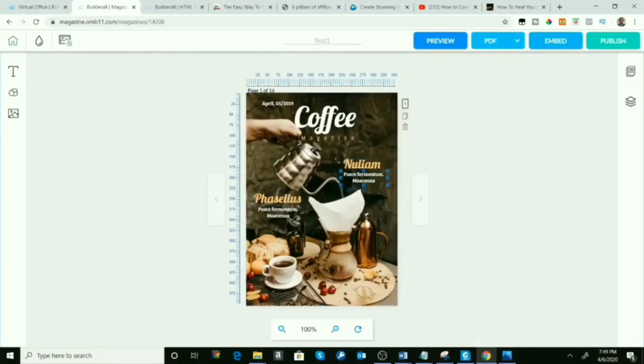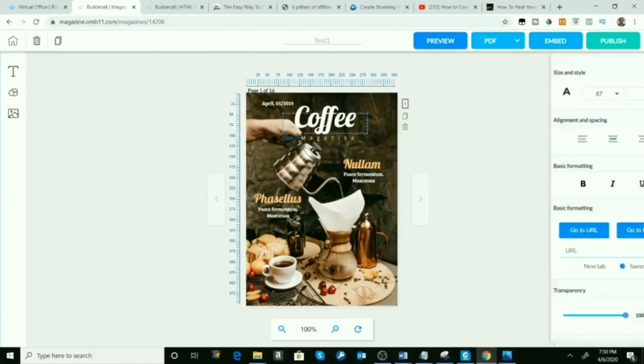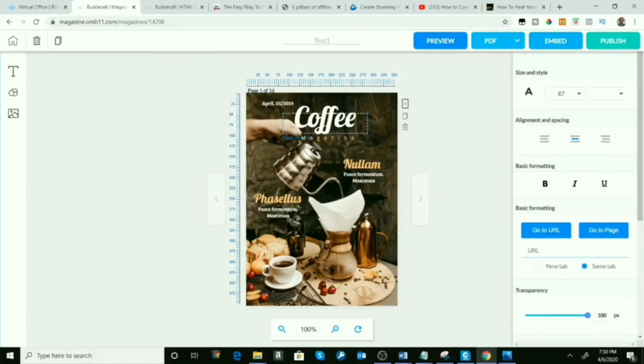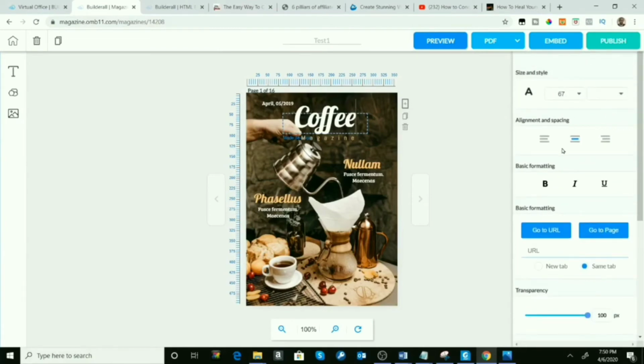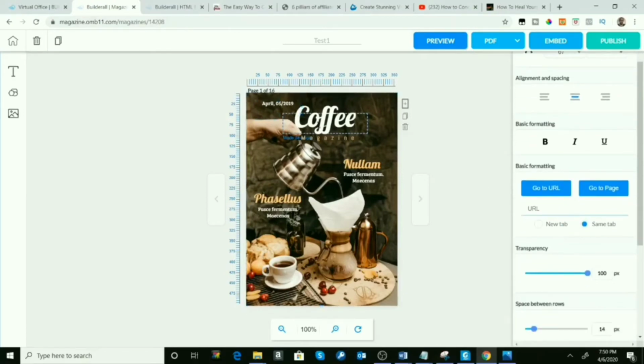This is the front page, as we saw in the preview. So we can change anything on here. We can change the background picture. We can change the words on here, Coffee, the magazine. Double click on it, highlight, change it, retype it, change the size, the font size, the spacing, the boldness. Once you type it in like that, right?